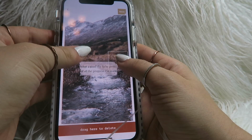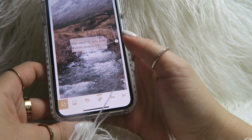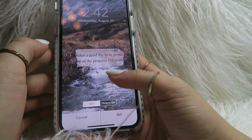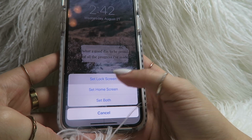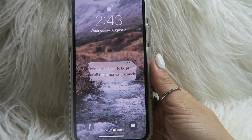Oops. I might put this little arrow here. I actually think that's cute, and I honestly might just keep it like that. Perfect. It came out perfect. This is really cute. This is so fall. Oh, God, I love it.